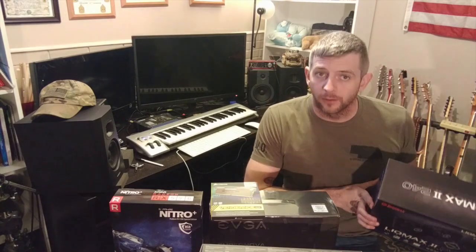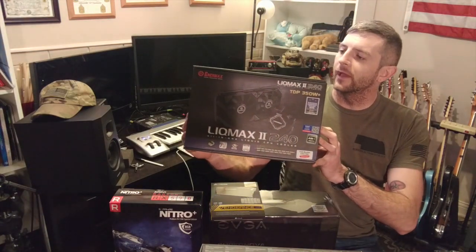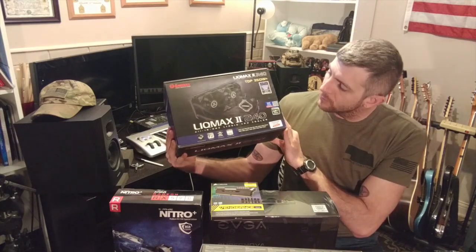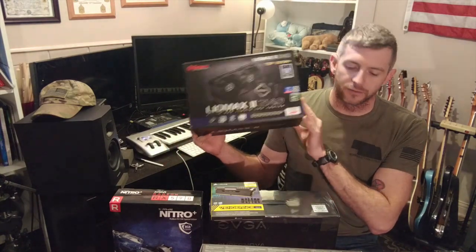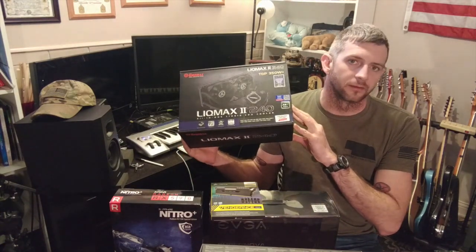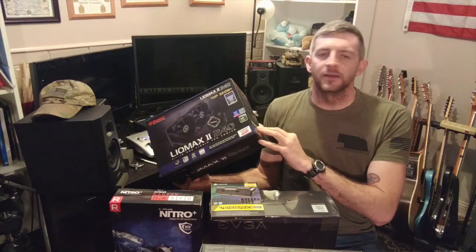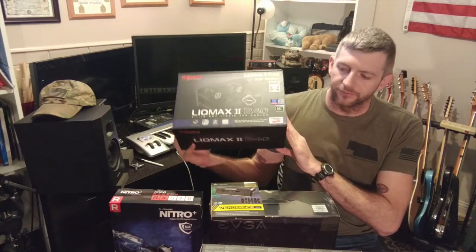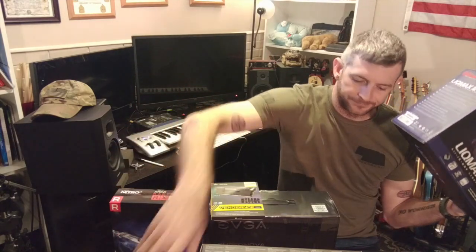And then to keep the Ryzen cool, because they do get hot, I went with the Enermax Liqmax 2 240 all-in-one AIO liquid cooler. It's got amazing reviews, and this should keep the CPU extremely cool with everything that I'm doing. I mean, I'm not going to be doing anything crazy. Some video editing, streaming, and just playing video games, so this will keep this guy cool.